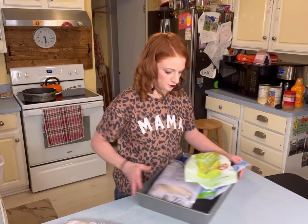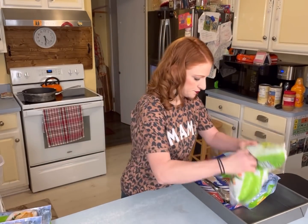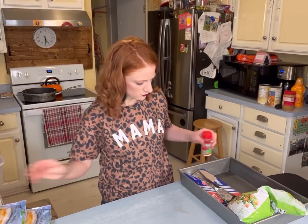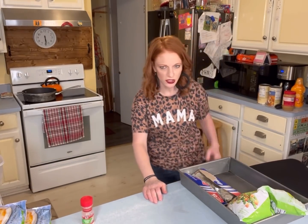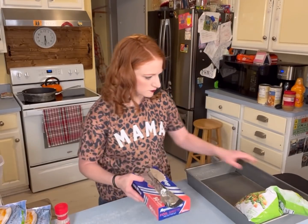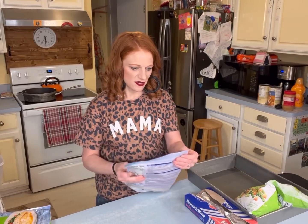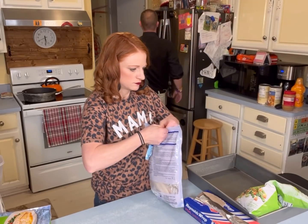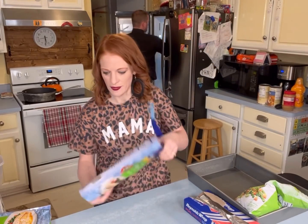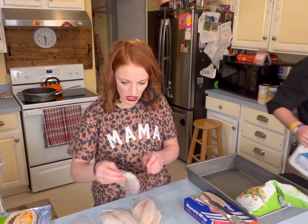Prep dinner. This is such an easy dinner. I can repost this recipe to shorts. We make this a lot in the summer when we grill, and we're getting into grilling season. So these are tilapia. You could use any fish. It's pre-packaged, okay? It's not my fault.